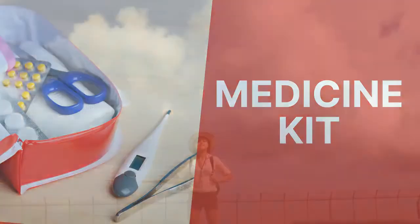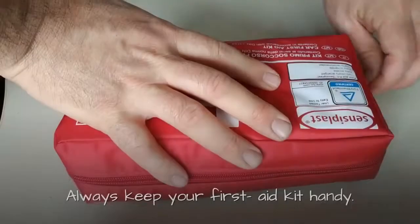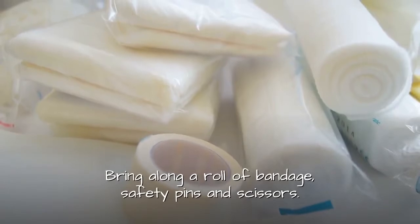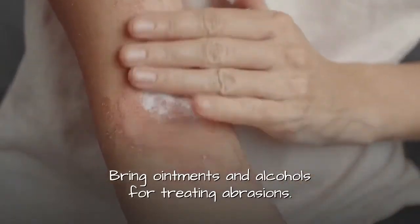Medicine kit. Never assume that no mishaps will happen on a trip. Even minor bruises should be taken care of. Always keep your first aid kit handy. Treating wounds. Bring along a roll of bandage, safety pins and scissors. Tweezers might be needed to pull out foreign materials that penetrate the skin. Bring ointments and alcohols for treating abrasions.